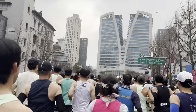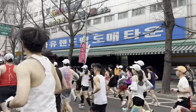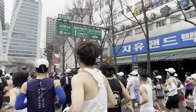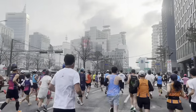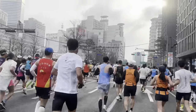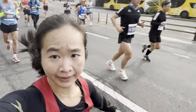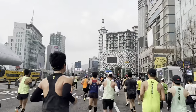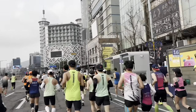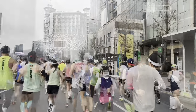My wave, which was in Pen C, was flagged off at 8 minutes past 8. So we had to start 8 minutes after the very first flag off. I would say that the first bit was very crowded, and it took me about 3 kilometers to settle into the target pace that I wanted to go at. My first kilometer was very slow because there were very large crowds and everybody was blocking the paths, which were actually pretty narrow.